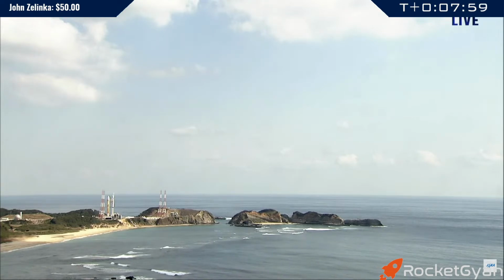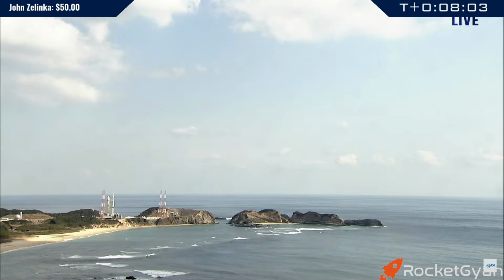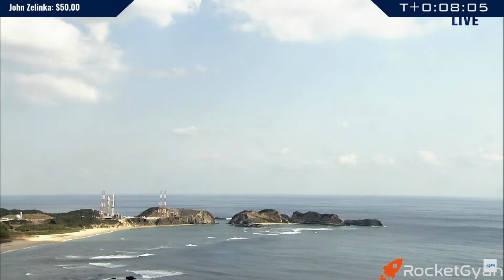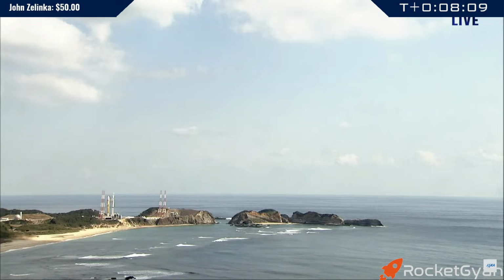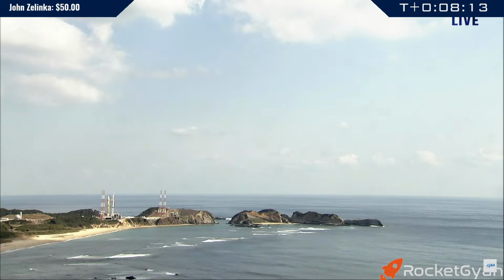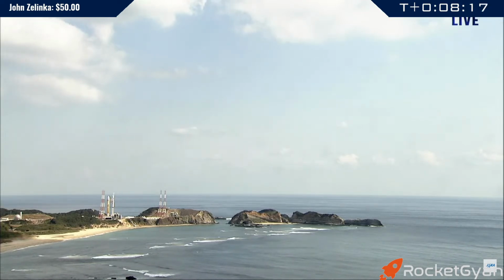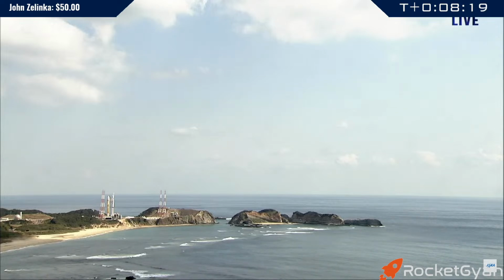Repeat. The main engines were ignited, but the solid boosters were not. It is expected that it will take longer to examine the situation. The status of the H3 launch vehicle test flight number 1 will be announced to all launch operators as soon as it is confirmed. We are ending today's launch status report.